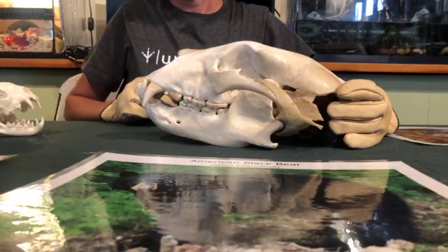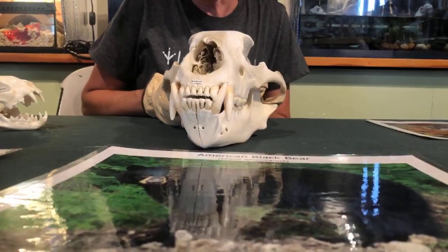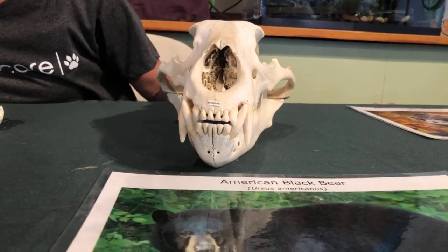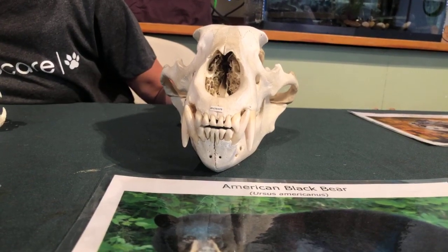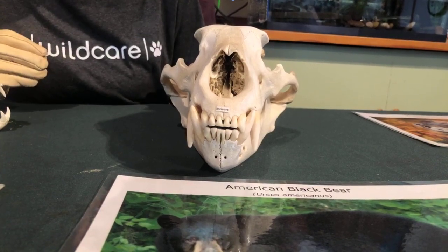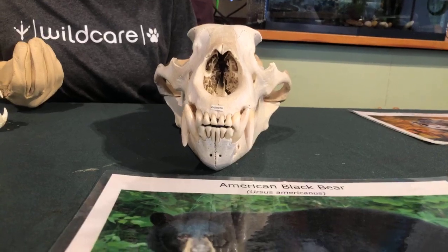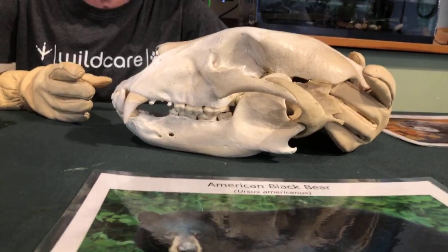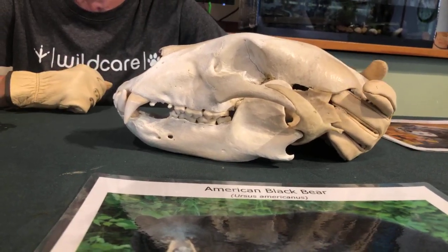Okay. And if we turn it around and you look down there in the nasal passage, you'll see what are called terminal bones. And there's a lot of those there, and that houses the olfactory membranes, which is the sense of smell. So the more of those bones there are in the nose cavity, the greater sense of smell that the animal has. Oh, isn't that interesting? So does the bear have a lot? Yes, he does. I believe it's 100 times more sensitive than humans. So quite a very developed sense of smell.